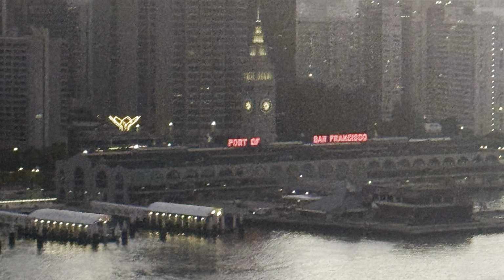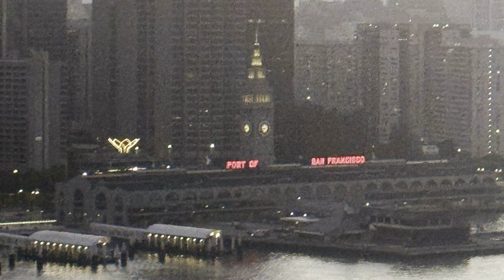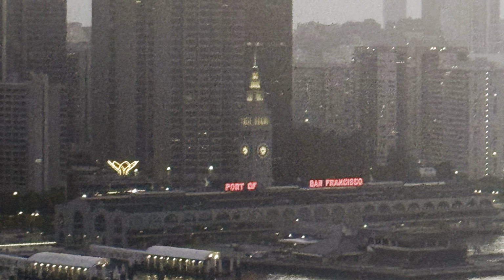The drive home from this field trip was absolutely gorgeous coming over the bay. This was a rather fun drive for me because we got to drive over the Bay Bridge, which has its own commemorative half dollar. And here's a photo of the Port of San Francisco, which is also on that half dollar.